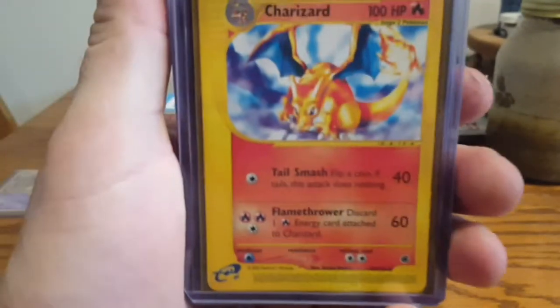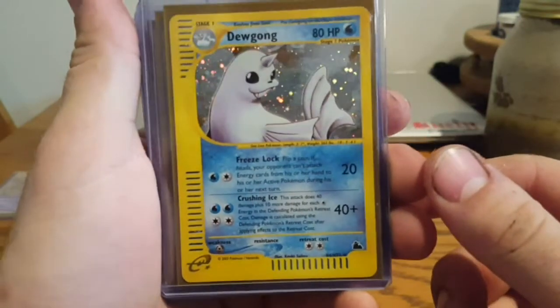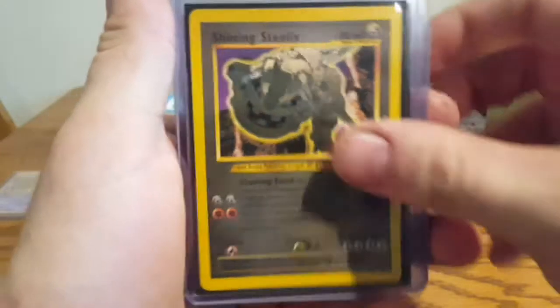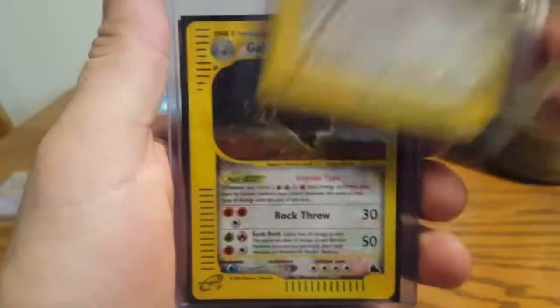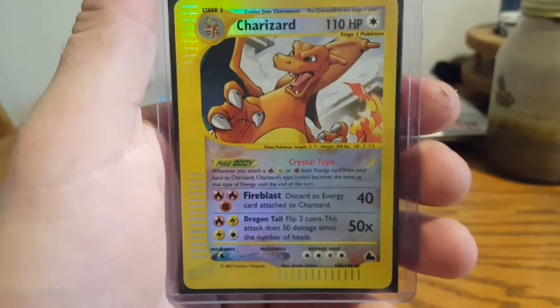So, as I stated, these two cards are getting sent to PSA. And I'm also going to be sending this Charizard. If you guys have followed my videos, you've all seen these cards before. This Charizard from Expedition Base Set. This Dugong holographic from Sky Ridge. This Crystal Charizard reverse holographic from Sky Ridge. Shining Steelix from Neo Destiny. This holographic Kabutops from Sky Ridge, Crystal. This Crystal Golem from Sky Ridge, holographic. And another Crystal Charizard reverse holographic. Those are all going to PSA.